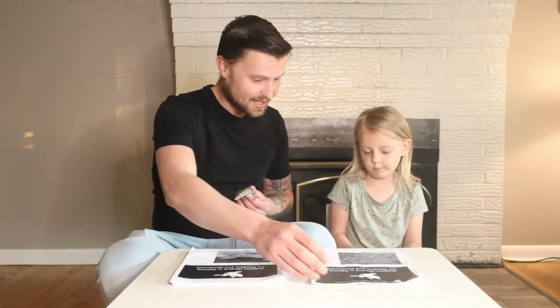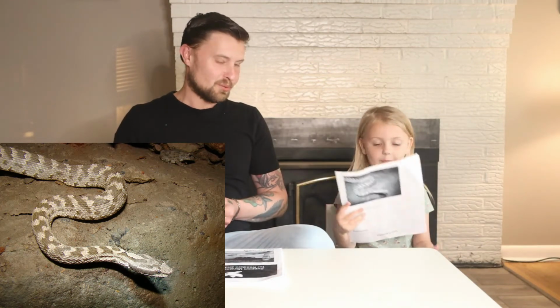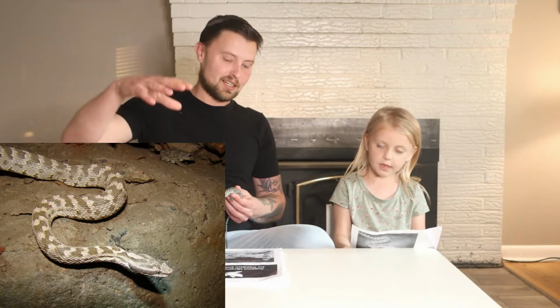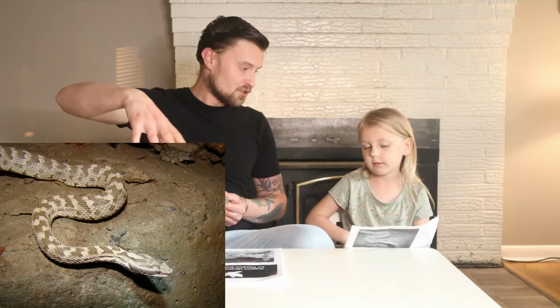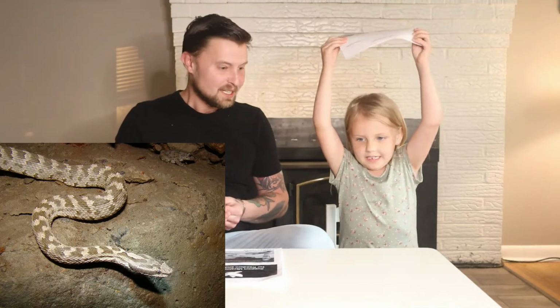So look at this guy. Look how long he is. He's pretty cool looking, right? Guys, are you ready for me to show him? We're gonna put a little box right here that'll have pictures of all the reptiles. But number one is the Hailies Viper.